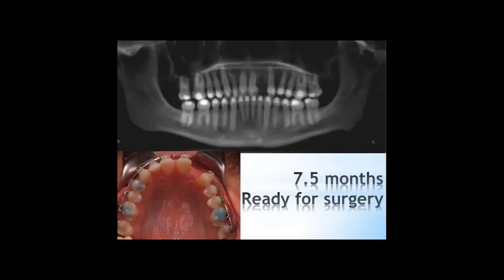And as you can see here, the right lateral incisor is actually a peg lateral. So we're going to increase the size of the right lateral, and we're going to place an implant at the left lateral, and we're going to get both laterals ultimately done at the same time in terms of restorations.